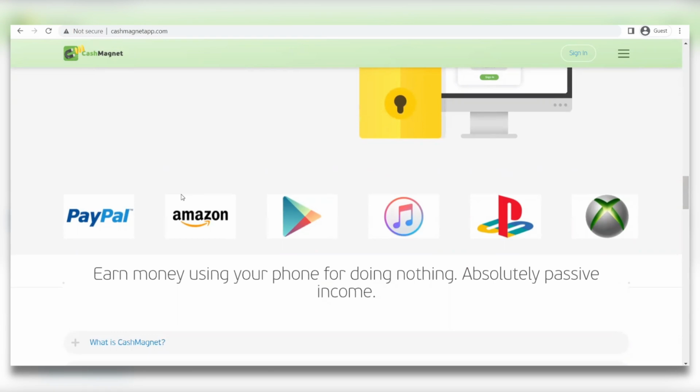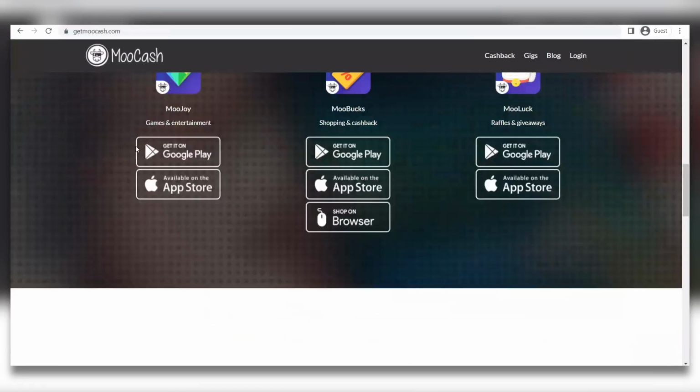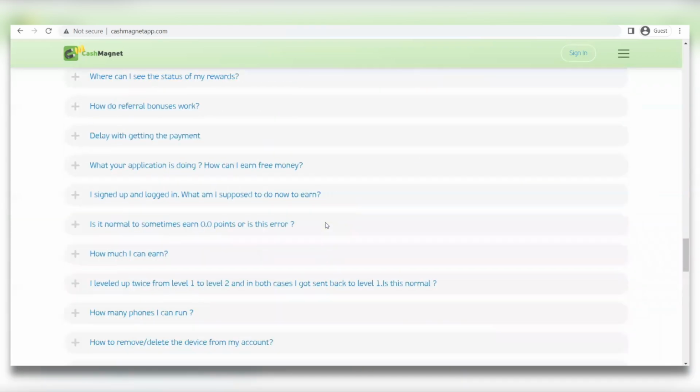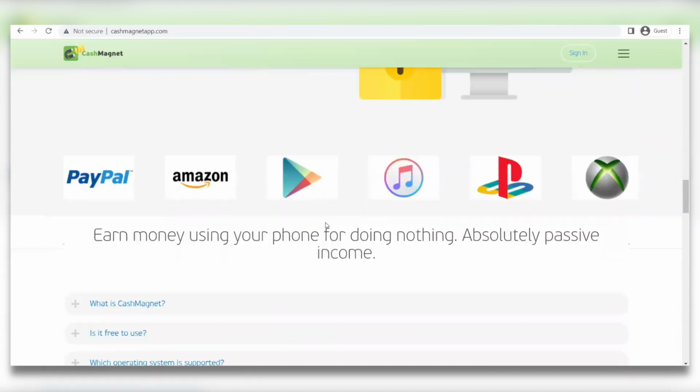Now let's continue. Some facts. What is Cash Magnet? It is an Android app that will allow you to earn extra income while you are not using the phone. How can I redeem my points? You can redeem your points at any time for PayPal Cash, Amazon, iTunes, Google Play, PlayStation, or Steam gift cards, or replenish a mobile phone account by going to the rewards page.